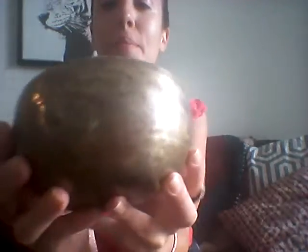Hi everyone! Today I'm going to talk about singing bowls, and I have a few of my bowls here today. This is a Tibetan singing bowl, and this one here is handmade. You can tell by the indentations, and it's just a beautifully crafted singing bowl. It has a beautiful resonance to it, and singing bowls are used for sound healing.